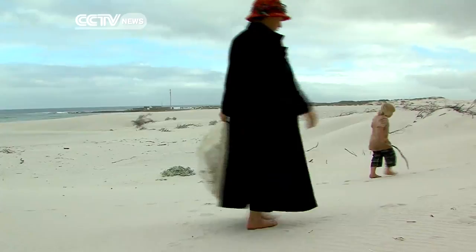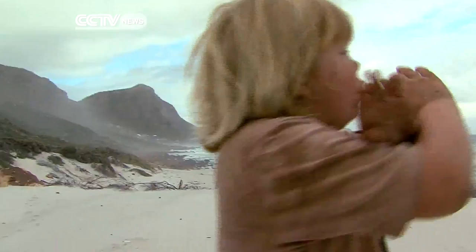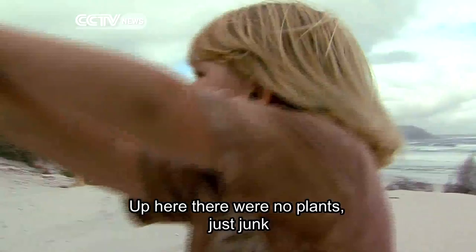A plastic bag. I think sand went up my nose. This whole place used to be a dump floor. The water was full of junk, and the rocks were covered in junk. Up here, there were no plants, just junk. The whole place was just junk and white sand.